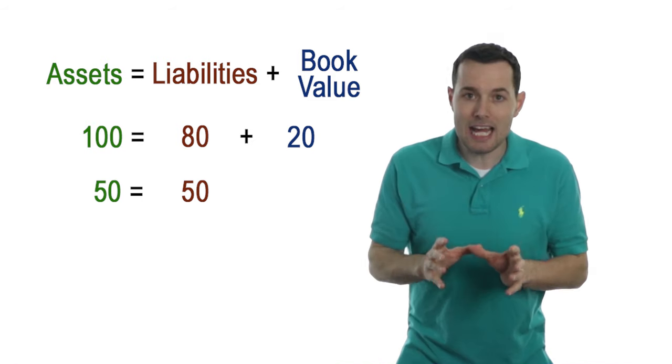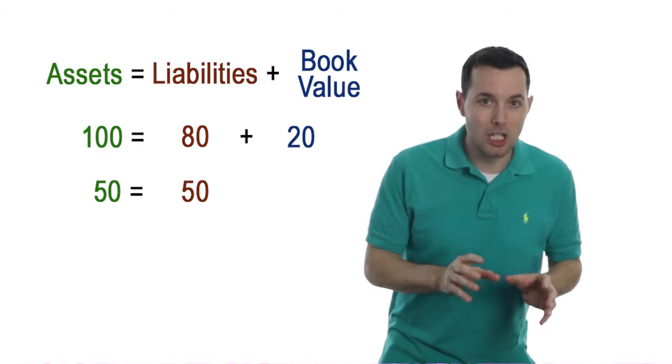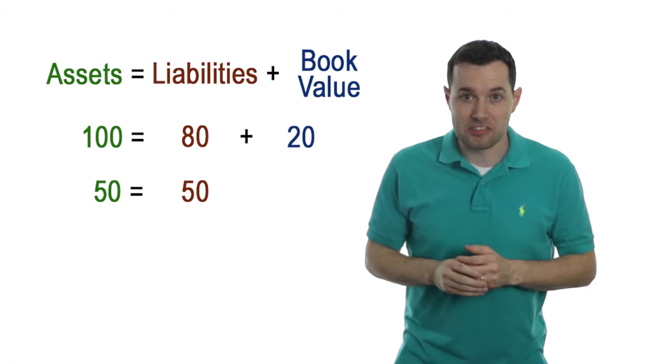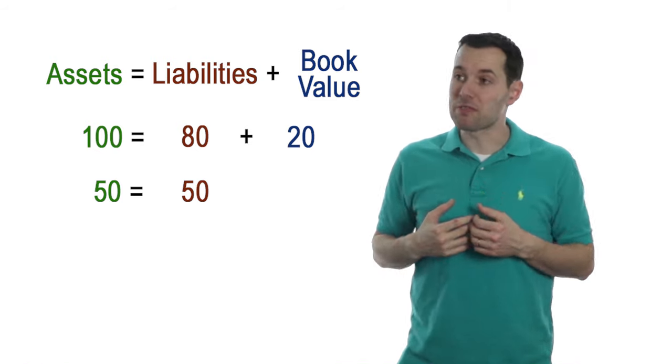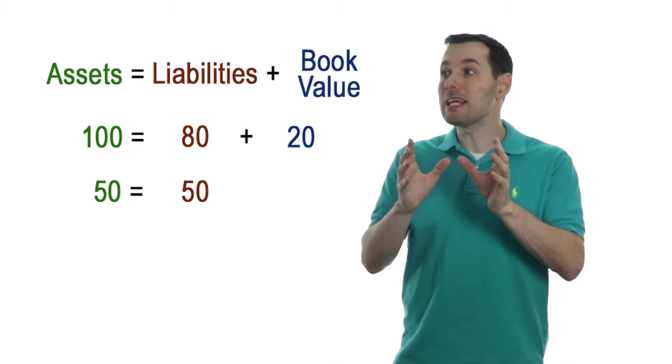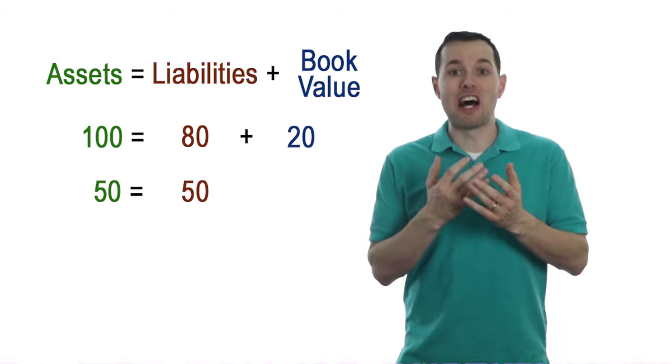So right now, if we assume that this insurance company did not earn a profit or a loss based on their insurance business, so if they go out and sell more insurance and bring in more premiums and pay some out, but they don't make either a profit or a loss, well, nothing would change as far as the value of the company.